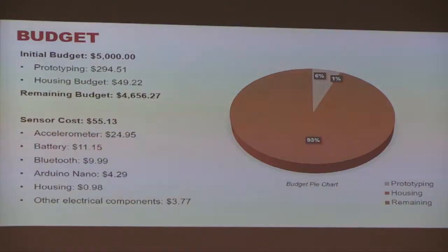So now moving on to the budget. We had an initial budget of $5,000, so we had a lot of room to work with on this project. However, as Nate mentioned, other than building the sensor, the second focal point of this project was keeping costs to a minimum, as it is with most projects.